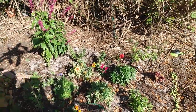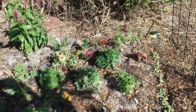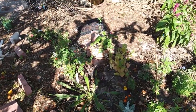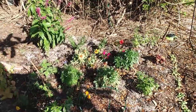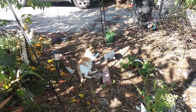Hi everyone, it's my shadow. Everything's looking pretty good and healthy. No issues so far, which I'm thankful for. And there's Orange Cat just relaxing in the garden as he does every day.